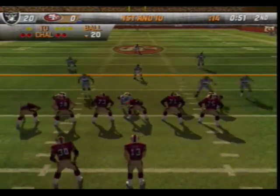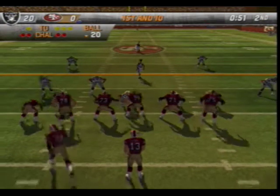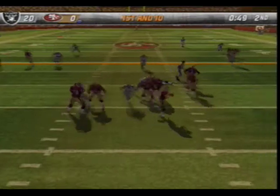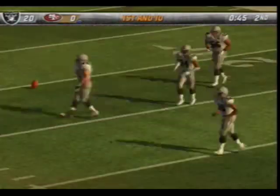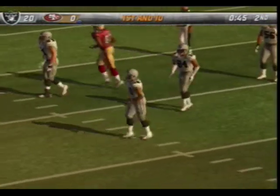First and 10. Adams out of the gun. Pass play here on first down. Rolling right. Gets rid of it. Nearly intercepted. Donalds was there in coverage. Peterson, the intended receiver, on the play.